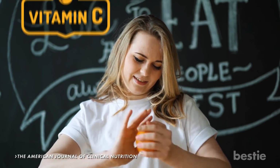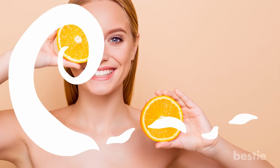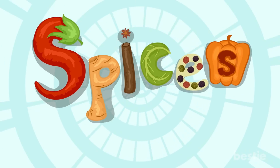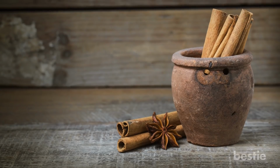The American Journal of Clinical Nutrition points out that vitamin C is something to focus on when talking about aging. They found that people with higher vitamin C levels had less wrinkles and dryness. Healthline recommends spicing up your healthy diet by adding ginger, chili powder, and cinnamon. These will not only make your food taste better, but are often associated with healthier-looking skin by boosting collagen.